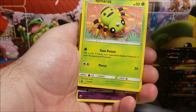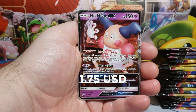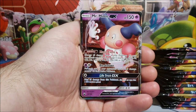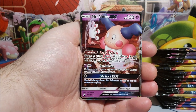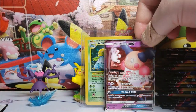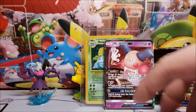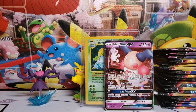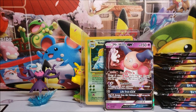Oh, sick. We got Reverse Deoxys. That's a really good rare, actually. And oh shit, Mr. Mime. Magic Eyes, at least it's a GX, my dudes. I love the Pokemon Mr. Mime, he's hilarious. A lot of people don't like him, but that was actually a pretty broken card. This card used to be really, really played. It's not played as much anymore, because Giratina just kind of outclasses it in every way, but it's still pretty sick to pull that.